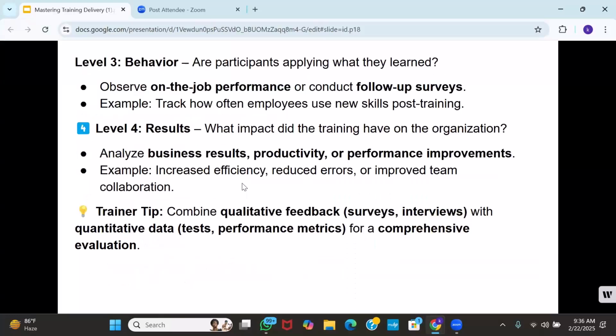And on level 3, we talk about behavior. So are participants applying what they learned? So observe on the job performance or conduct follow-up surveys. An example is tracking how often employees use new skills post-training. So back in LMI, we had a customer service session and we ran a training for them. And we had to go back and get information on the job performance, from 360-degree feedback that had been done within the period that we were looking at. So I would normally give it a 2-month or a 3-month window just to know whether participants are really applying what they learned.